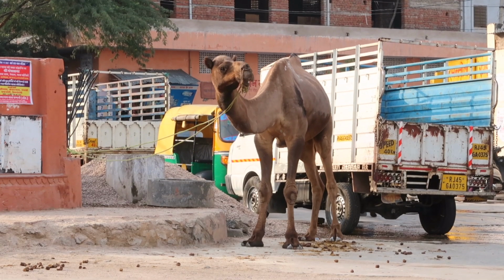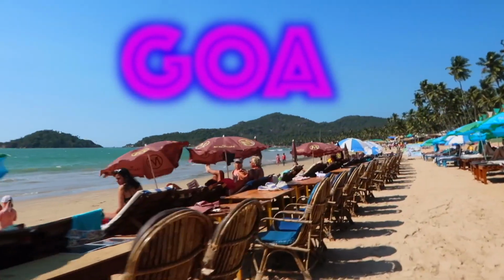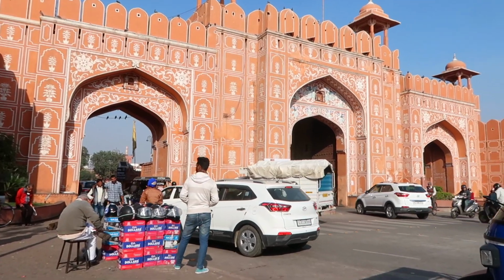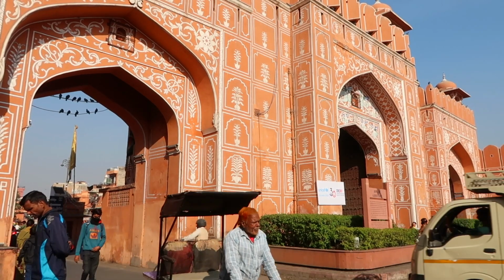They have a very nice airport. On my second trip to Jaipur, I flew out on New Year's Eve to the Indian state of Goa. Due to the color of the architecture, Jaipur is nicknamed the Pink City and is considered the gateway to other popular tourist destinations in Rajasthan, including Jodhpur, the Blue City, as well as Jaisalmer, the Golden City.